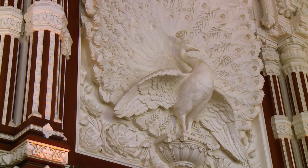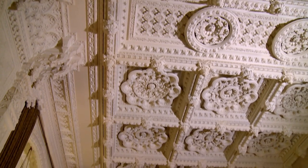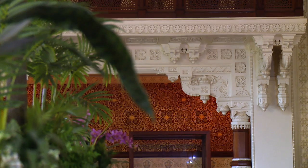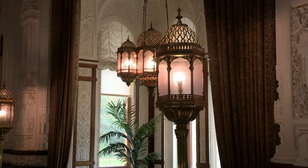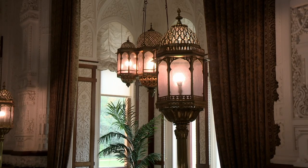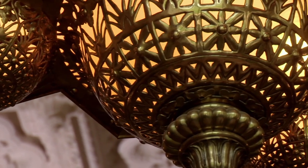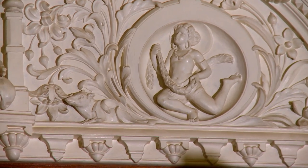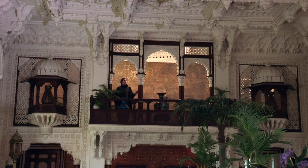But I think if I'd been present at one of those entertainments, I'd have struggled to keep my attention on what was going on the stage because my jaw would be too busy hitting my chest as I ogled all this incredible decoration. Designed by prominent Indian architects of the time, the room is like a Maharaja's palace, full of elaborate Indian craftsmanship and symbolic motifs. And Victoria's homage to the subcontinent didn't stop here.